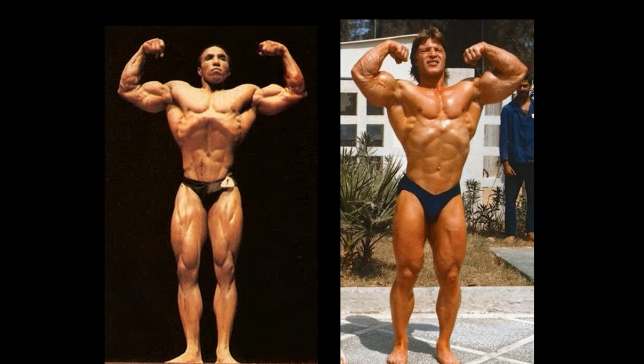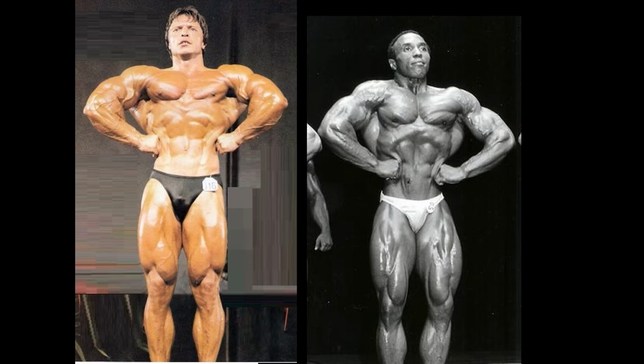But in my opinion, that aesthetic flow, that togetherness of all those muscles grouped together on Leon, it just looks much better. In my opinion now, aesthetics are a personal preference. But in my opinion, Leon is scraping by with the victory in this one. But having said that, those guns of Gunnar are just massive. Let's have a look at the front lat spreads.